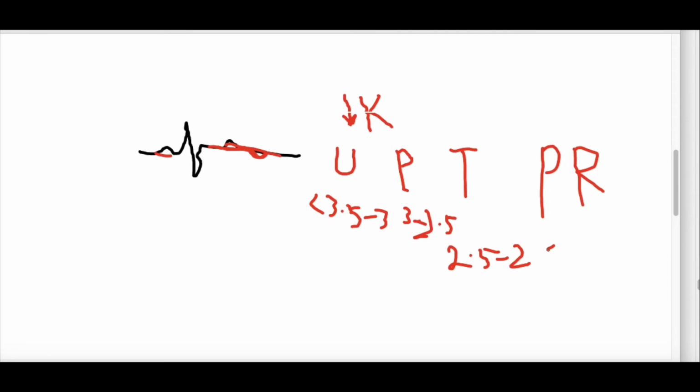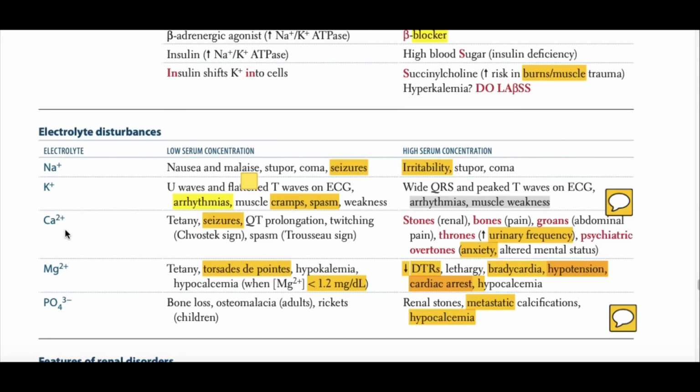When the concentration of potassium in the serum is less than 2, the interval between P and R will be increased, so there will be a long PR interval. Let's suppose here is a P wave, a long PR interval, and a flattened T wave, or you can say another U wave. Hypokalemia can lead to formation of U waves and flattened T waves, while PR interval changes and P wave changes on ECG.